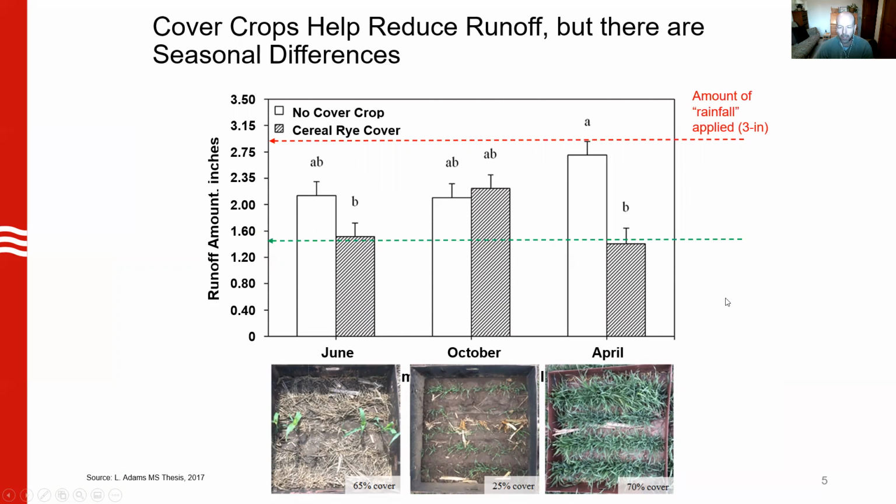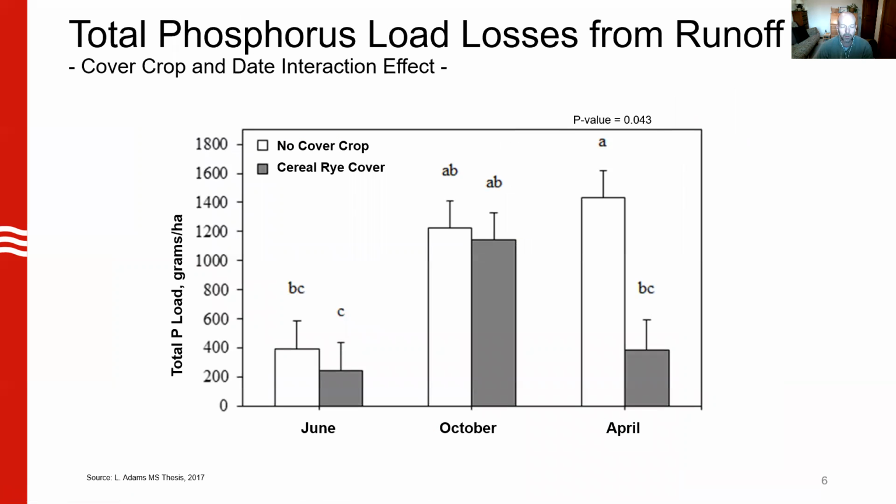The point here is that the amount of biomass on the surface of the soil matters. When we look at the total phosphorus load, in grams per hectare, we see that it follows the runoff path, where the only statistically significant difference is in April, where we have a lot of residue. In October, there are no significant differences. And in June, there's a little bit of a difference, but not statistically significant. So the story here is that the amount of biomass on the surface matters, something that we know. Interestingly enough, tillage did not come up as a factor that was significantly contributing to reducing runoff or phosphorus losses.